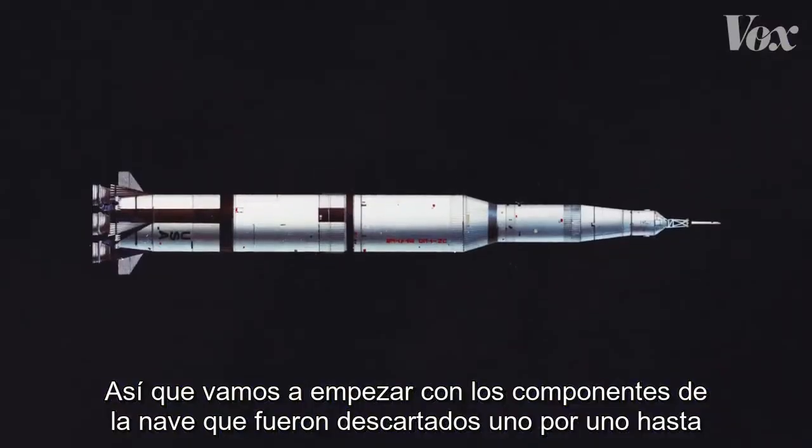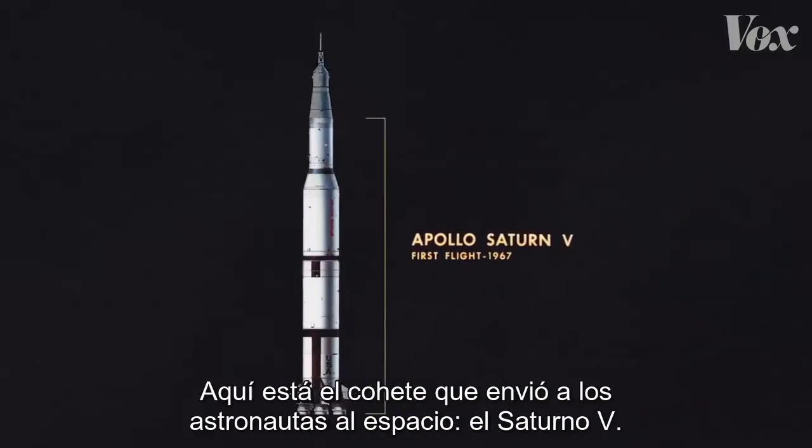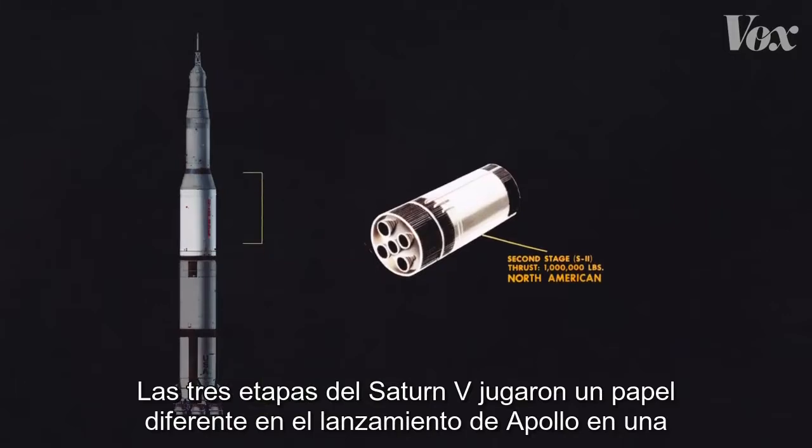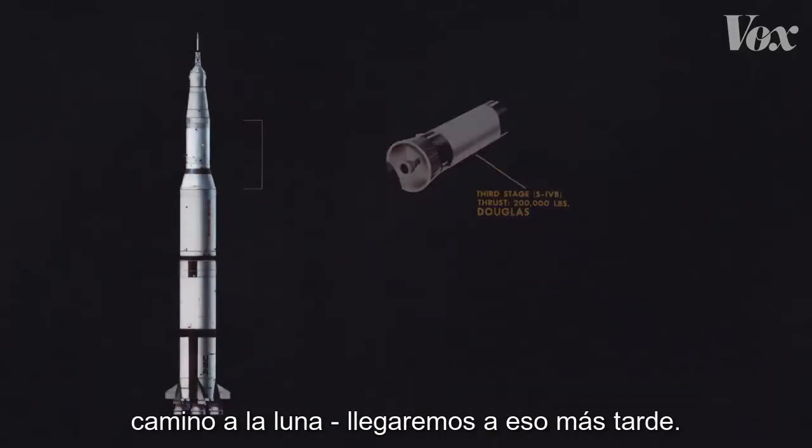So let's start with the components of the ship that were discarded one by one until this became this. Here's the rocket that sent the astronauts into space, the Saturn V. The 3 stages of the Saturn V each played a different role in launching Apollo on a path to the moon. We'll get to that later.